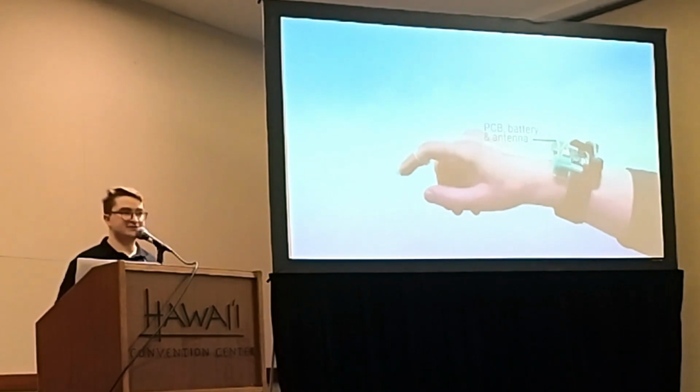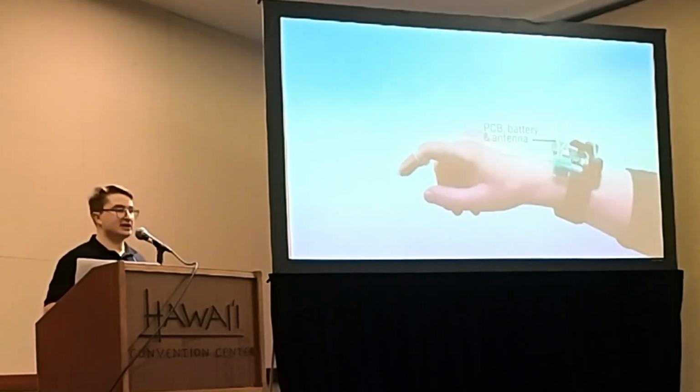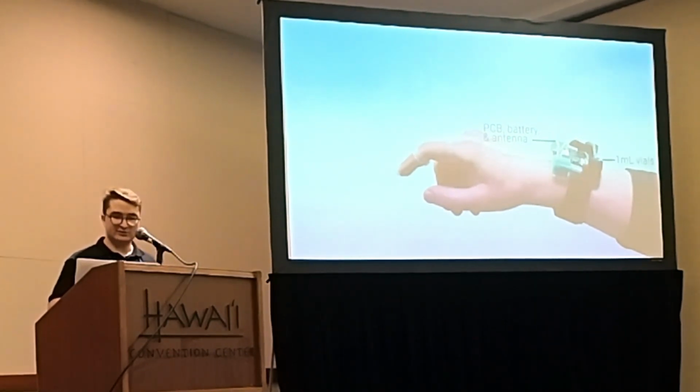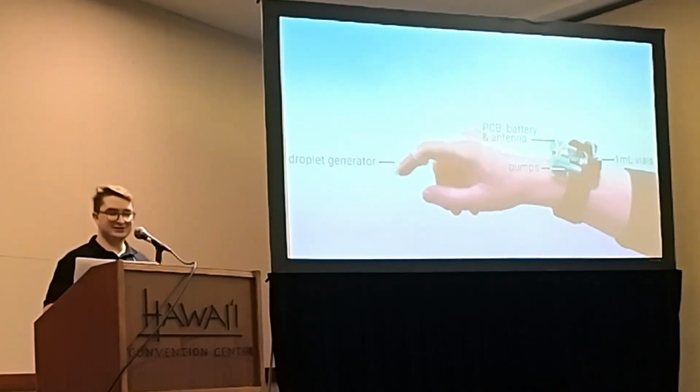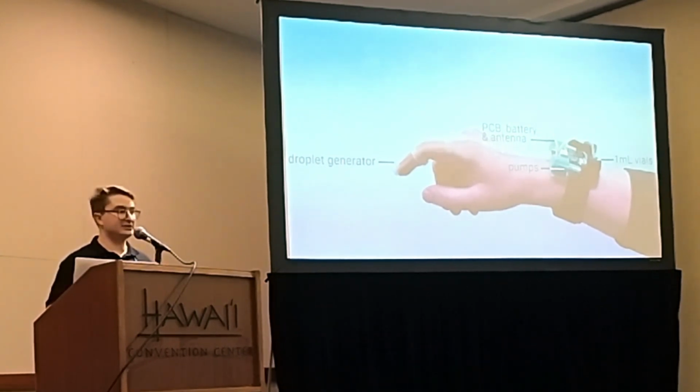So the user wears our custom PCB battery and antenna on their wrist. Additionally, on their wrist are these little vials that contain each of the liquids, and micropumps that pump that liquid from the vials through some tubing over to the finger. And on their finger, the user wears a droplet generator that wraps around the sides of their finger, leaving their finger pad free to still feel the real world.